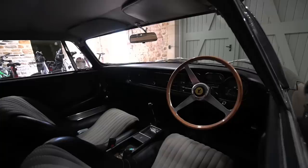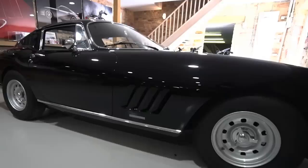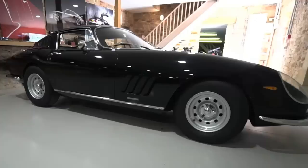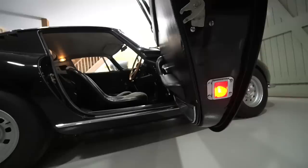I want to show you firstly my 275 GTB. This has been a labour of love of a car. So when I bought it, it wasn't in the most perfect condition. Still isn't in the most perfect of conditions, but I absolutely love it. The interior is a little bit damaged. It's well worn. I drive it a lot on weekends and also up and down to London.